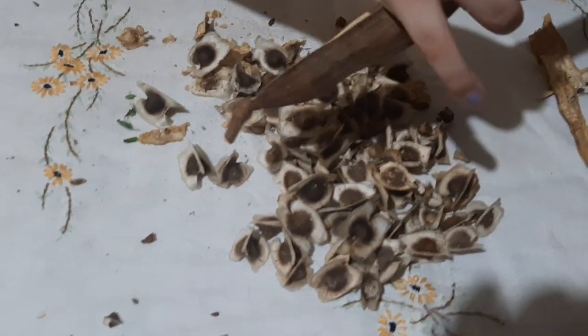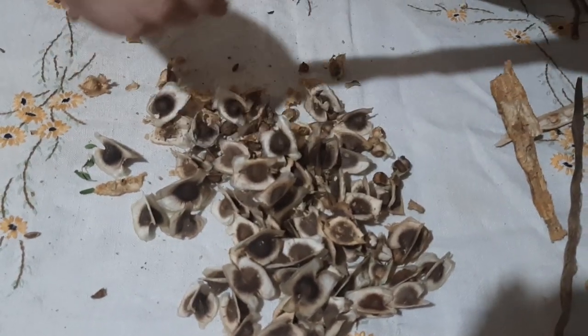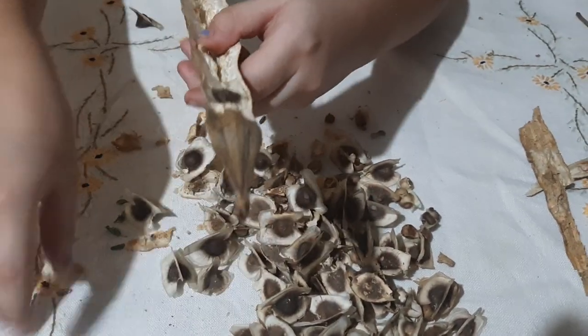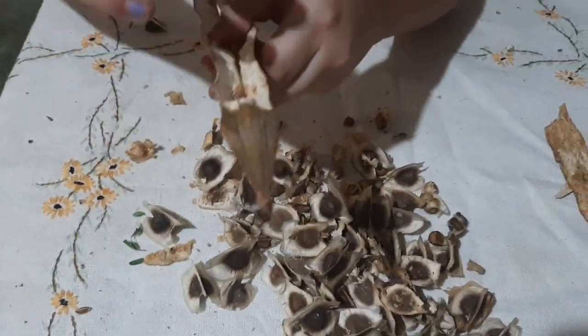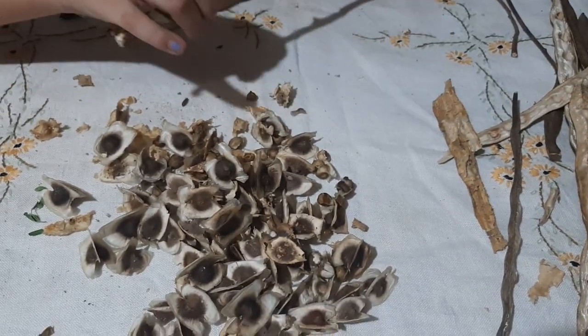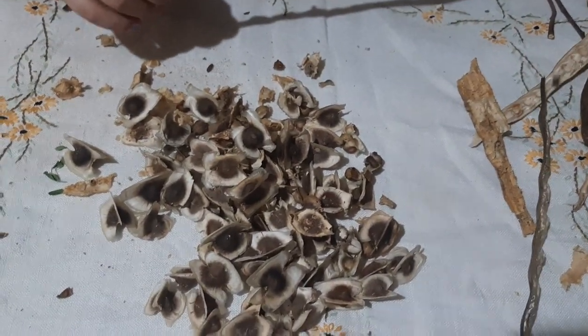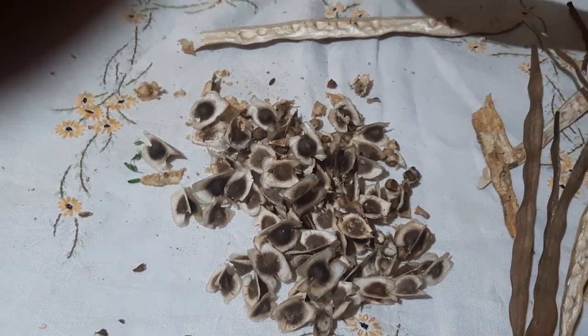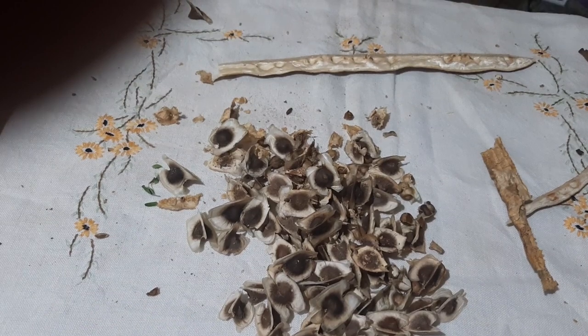Maybe it will land here, and we have another tree. That might be it. I think that was one of the biggest ones. So this green one? Which one last? Yeah, I think this is the last one.